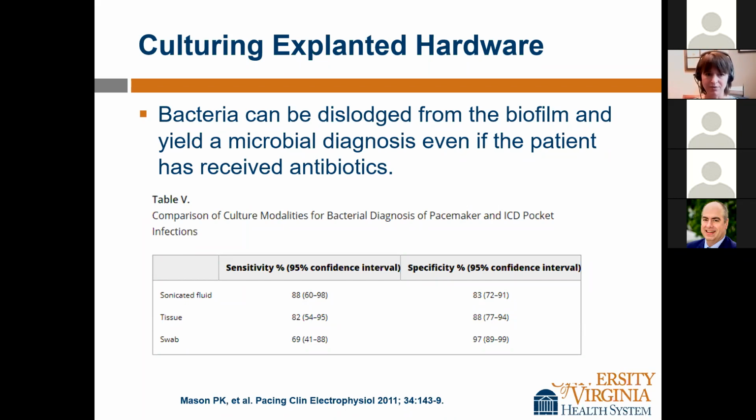So the most common thing that people do tends to be pocket swabs. So those little Q-tips that you put in the pocket and then put in the sterile container and send down to the lab. Unfortunately, the reality of the matter is the sensitivity on those is really pretty poor. The specificity isn't bad, but the sensitivity isn't great. Tissue culture is better. So if you can actually get a piece of the fibrous capsule, particularly in an area that hasn't been subject to electrocautery or something like that, that's going to have a better sensitivity.